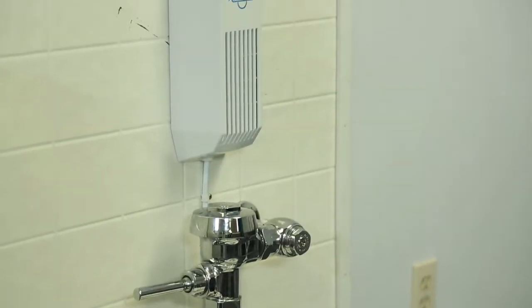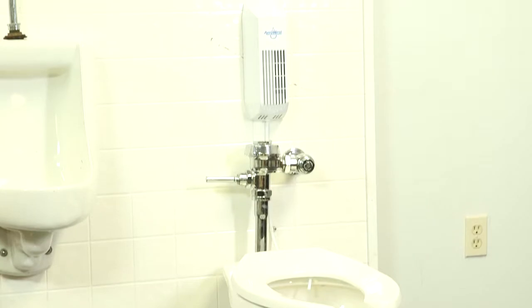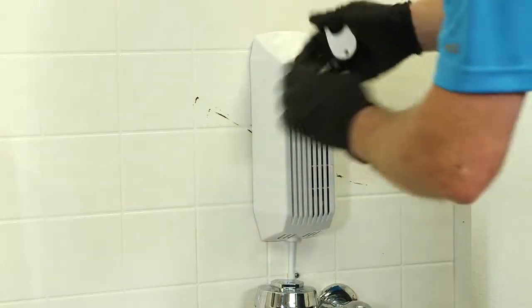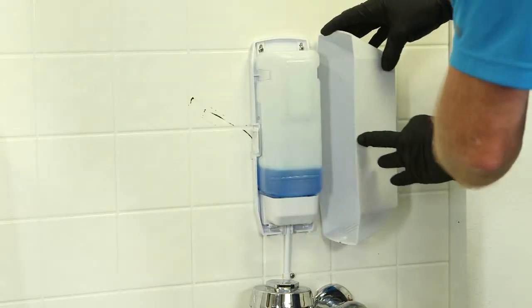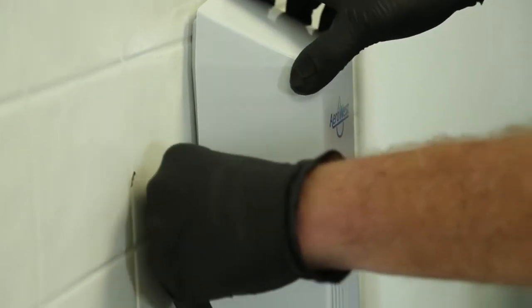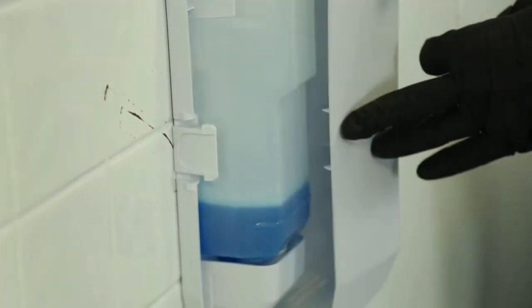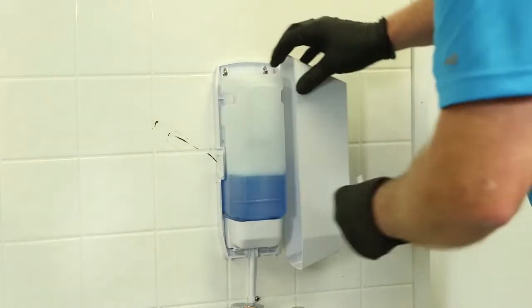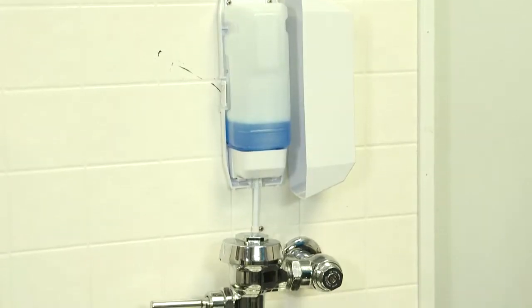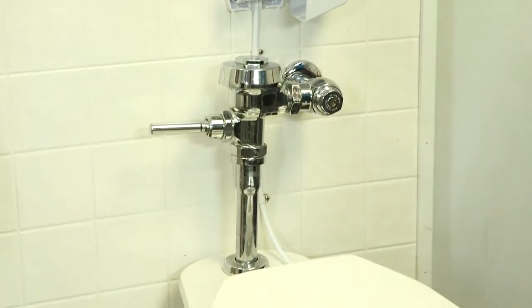Installation over toilet bowls. As you can see, the principle of installation over toilet bowls is similar to that of urinals. Remember, the Aerowest dispenser opens from left to right. To get the opener into the left-hand side, the dispenser should not be mounted too close to a left-hand wall or partition. Otherwise, you cannot get it opened. Similarly, do not install too close to a right-hand wall. Otherwise, the dispenser cover cannot be opened sufficiently to remove the bottle and service the unit.